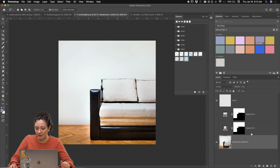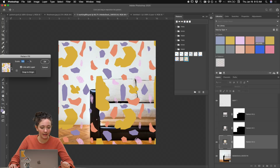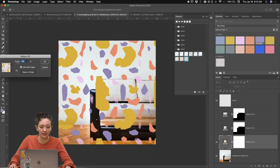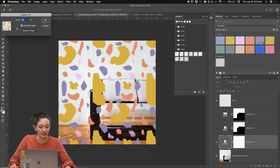So let's do a new pattern layer. What I'm gonna do is come down here to my adjustment and fill layers, click pattern, choose my new pattern, there it is. And from here I can choose the scale. If I wanna scale it up, scale it down. I kinda like it a nice medium scale.